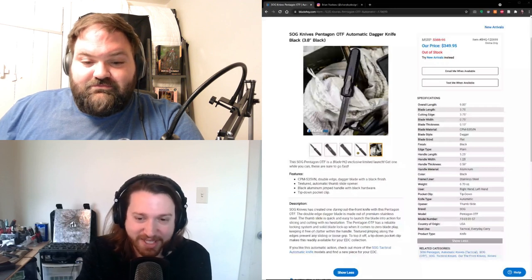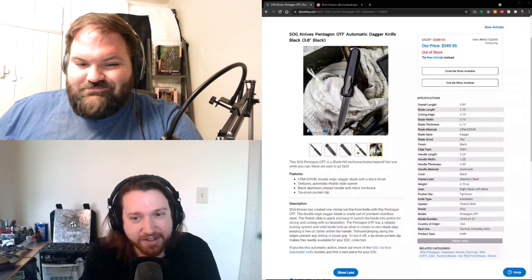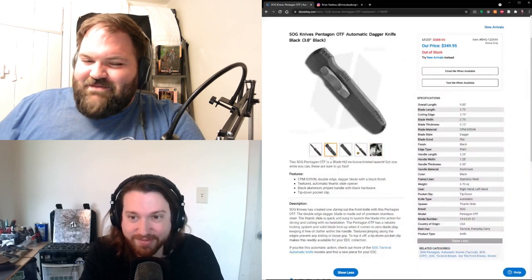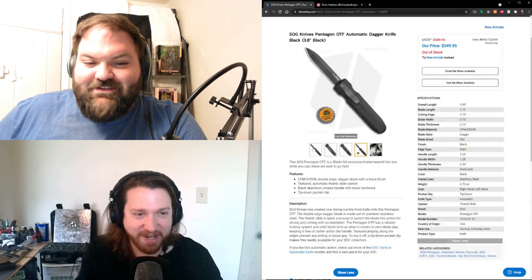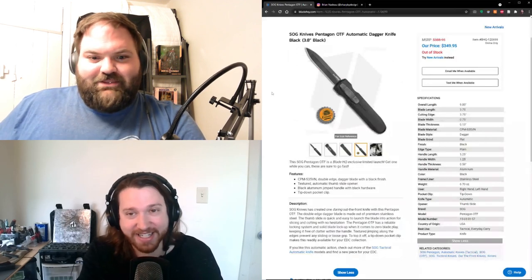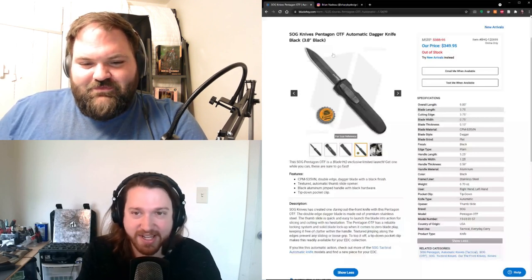Although SOG claims here that they have some kind of new mechanism to eliminate blade play on their $350 OTF. So, we'll see. This is my skeptical face, but I would take that over an Infidel. It's better than an Infidel, so it doesn't matter. That is correct. And it's cheaper. And I even like the way it looks better. Yep. This looks great, and it's got the same sort of top-mounted switch.